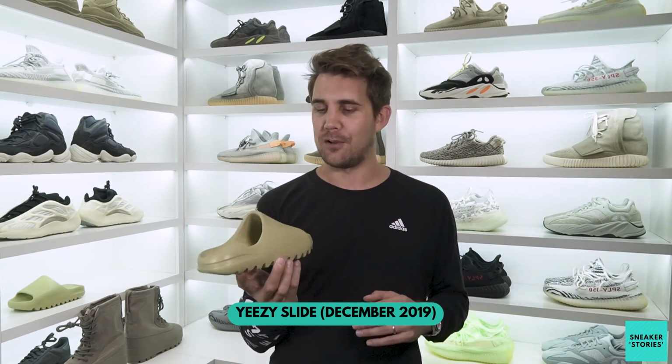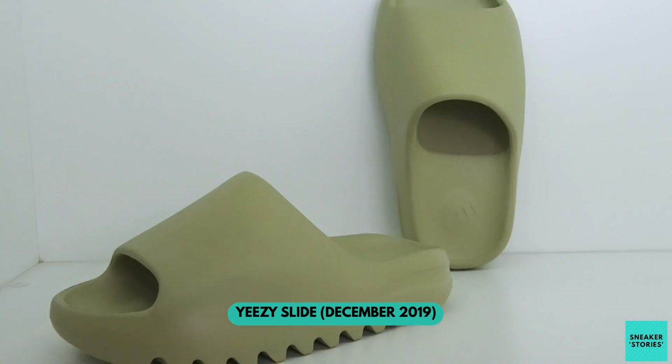Then towards the end of last year, in December 2019, we saw a whole host of different brand new silhouettes from Yeezy and Adidas. This is one of the more interesting ones, and this is a tiny, this is UK4 as well. The Yeezy Slide, released in 3 different colorways, $55, I think around 600 Rand locally here.